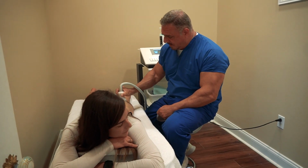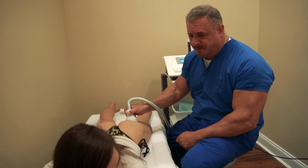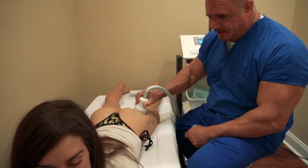Exactly, your nerve could either shut down or cause it to fire even more, so you're in pain all the time, which is the opposite. It's not a good thing.